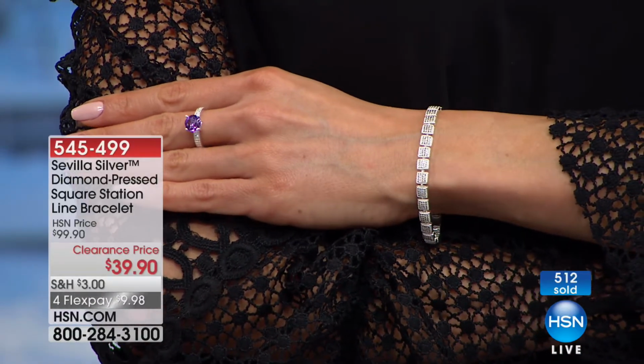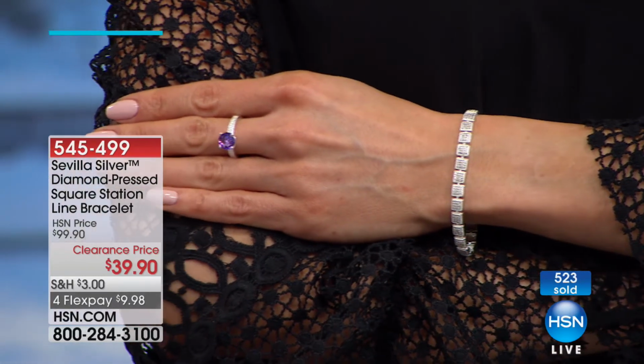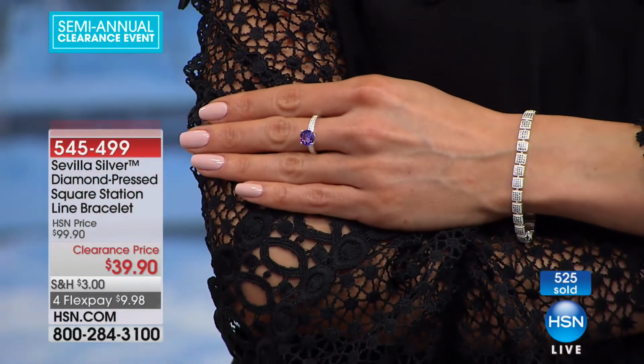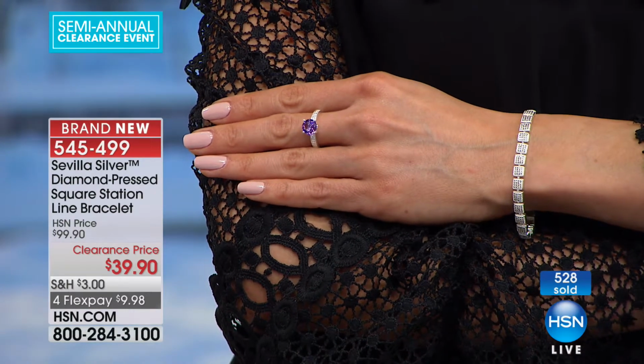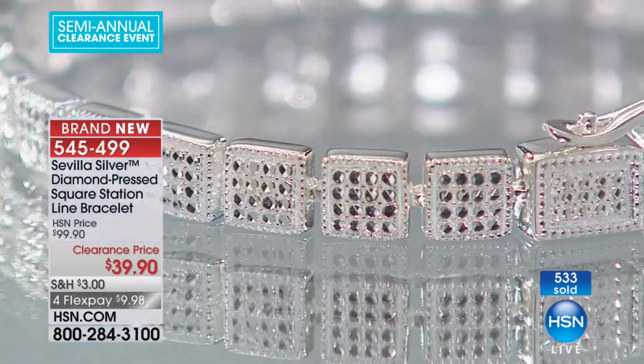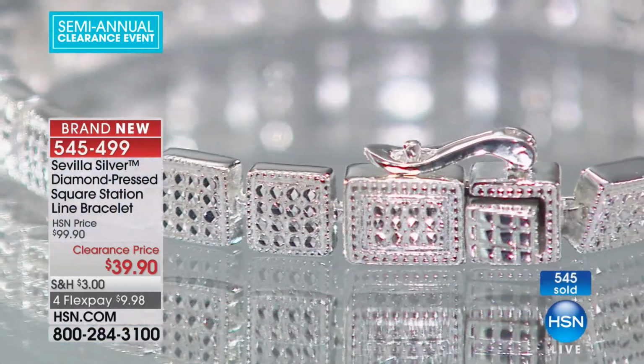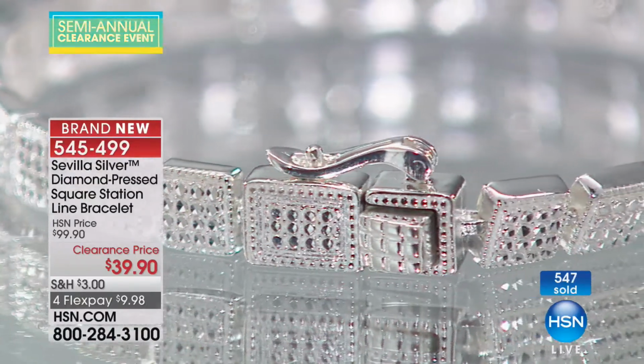I've got to tell you, this one, and we have one other bracelet, which we could ask Rock maybe to find that one. I don't know if we have quantity, though. You know what? I'll look for you. So you keep talking and I'll look. Because we have a round link version of this, and it's 59. It's 59 if you want the round one. Well, here, I'll show it to you.